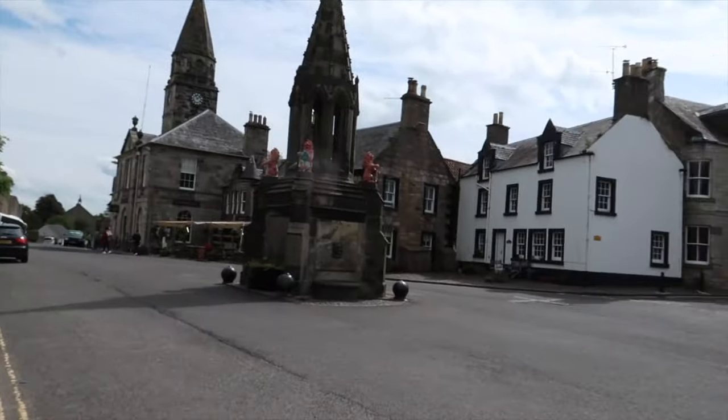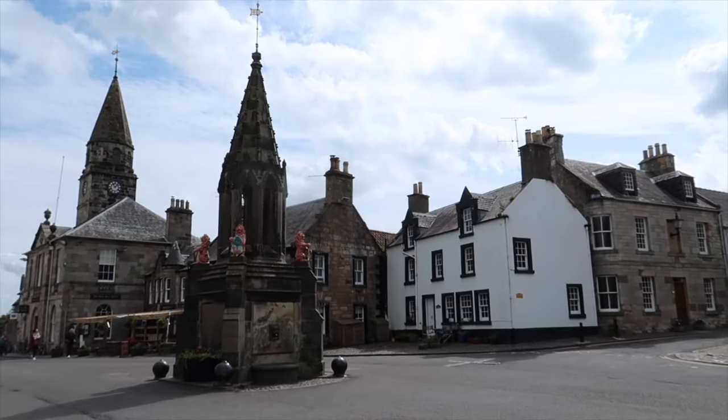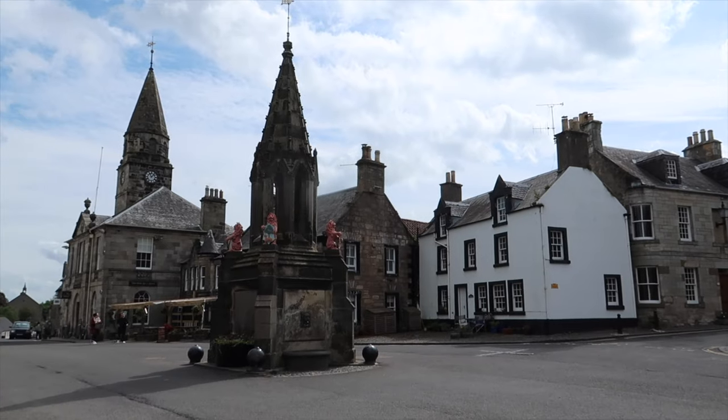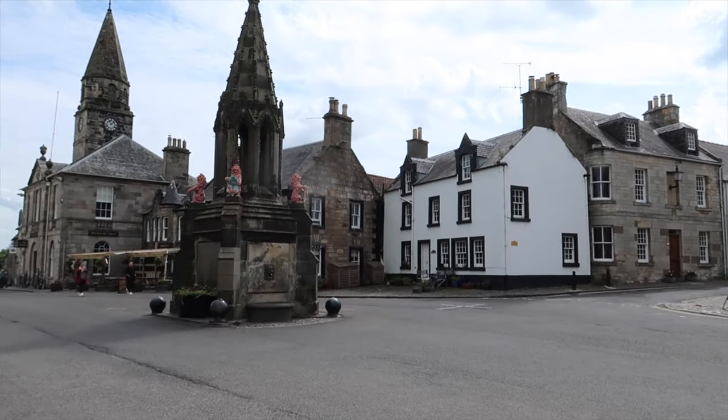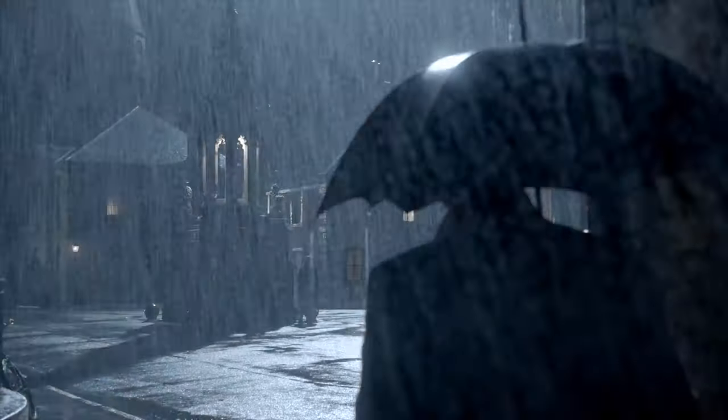We are again in a very small village where it's very quiet, so it's awkward as hell to vlog, but here we are. This is the town square, and if you again watch Outlander, you know that this is where the weird Jamie ghost is.